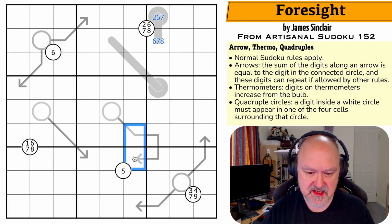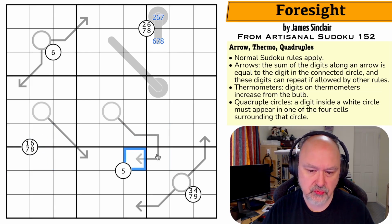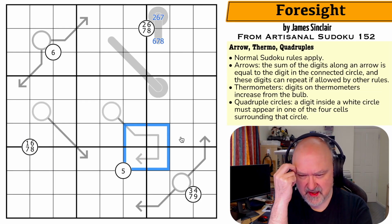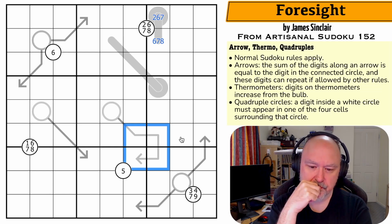And the repeated digit, I don't think can be a 1. Because if the repeated digit was a 1, I couldn't put a 1 on this quadruple. So if I put a 1 in those 2 squares, I couldn't put a 1 around this quadruple. So there's no repeated 1 on this. So the repeated digit has to be at least a 2.